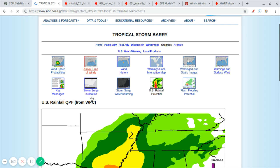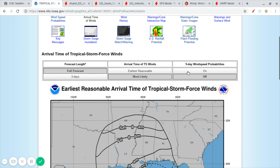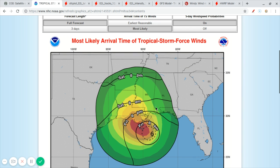The arrival time of winds, this is earlier. We're going to be looking at the most likely, and then we're going to put the 5-day wind speed probabilities over that. You can see Friday at 8 a.m. you may be already seeing some tropical storm force winds in portions of Louisiana on some of the islands or some of the places that are off the coast. But we're really at the coast today. Of Louisiana, you can see the winds will really get in by maybe Friday at 8 p.m.